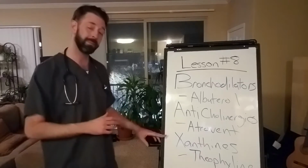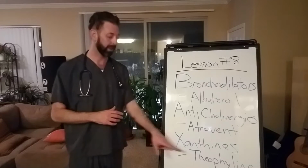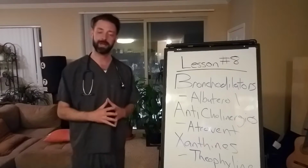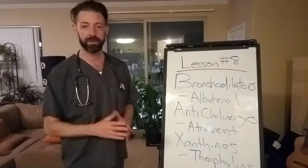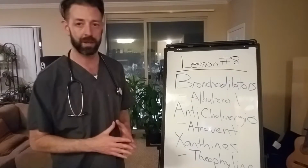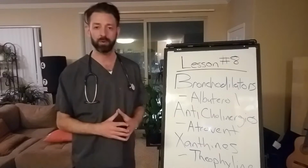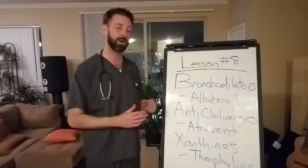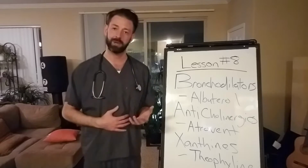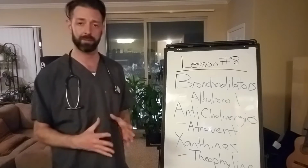And we talked about methylxanthines. I shortened the word here, it's xanthines. Theophylline is another one they may use to treat your asthma, although this is a lot older. They don't use this very often in treatment of asthma symptoms anymore because it can have more severe side effects than Albuterol, make your heart race, make you nauseous. It can get toxic, so they have to monitor it in your blood levels.